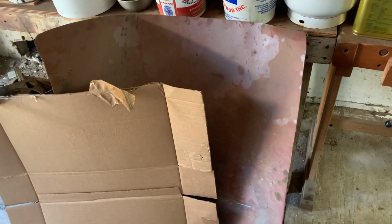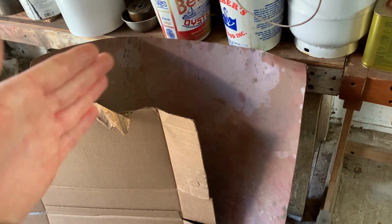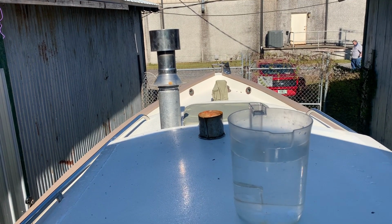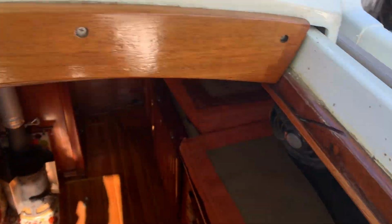Not super hot, but if we had it cranking for a while, it might be a bit of a concern. So do that. Maybe even a little safety shield where the seat is, where you come into the seat, it could get a little warm there, and I'll show you what I mean aboard. Another thing I'll need to do is get a piece of double-walled pipe for right there where the smokestack is.